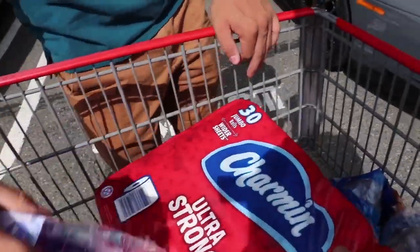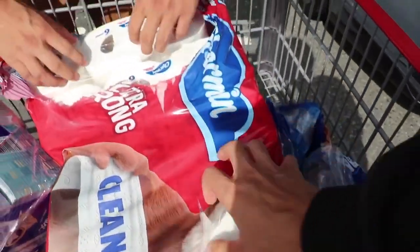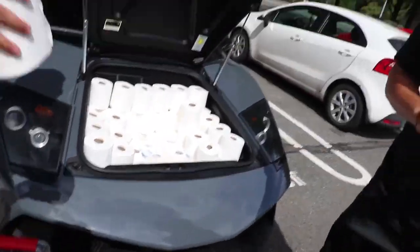So we got our last, we got Charmin. They actually did really good. Ultra strong. Are we making the fortress? The chicken will go in the center. Yes, we should try and do that if we can. This is our Minecraft masterpiece right here.